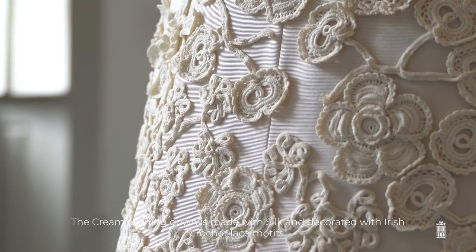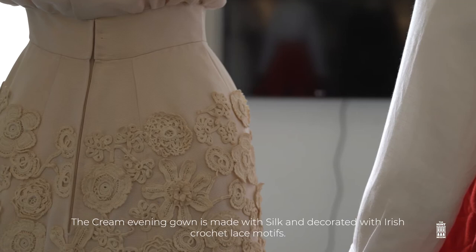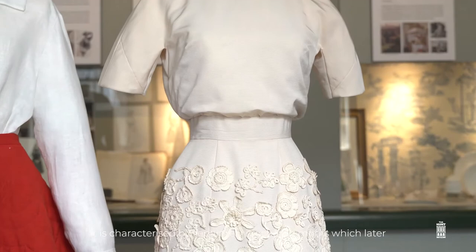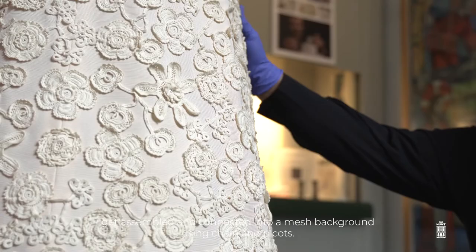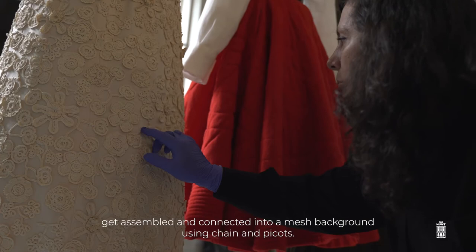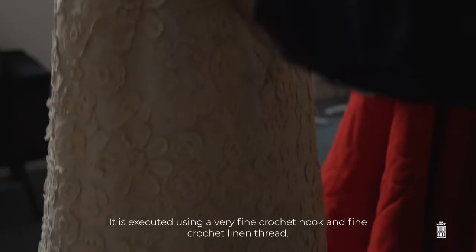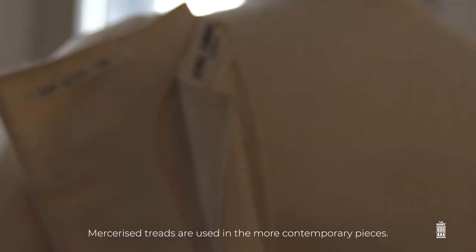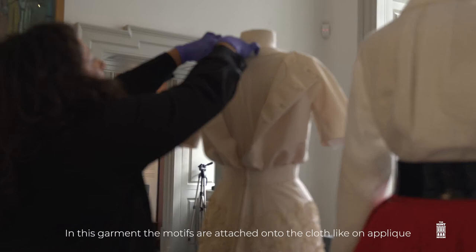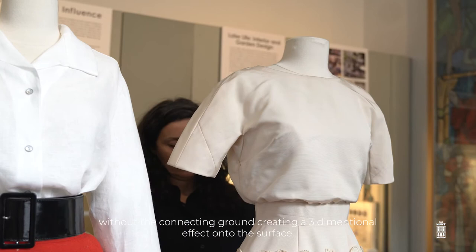The cream evening gown is made with silk and decorated with Irish crochet lace motifs. Irish crochet lace was developed to imitate Venetian point lace. It is characterized by separately crocheted motifs, which later get assembled and connected into a mesh background using chain and picot. It is executed using a very fine crochet hook and fine crochet linen thread. Mercerized thread is used in the more contemporary pieces. In this garment, the motifs are attached on the cloth like an appliqué without the connecting ground, creating a three-dimensional effect onto the surface.